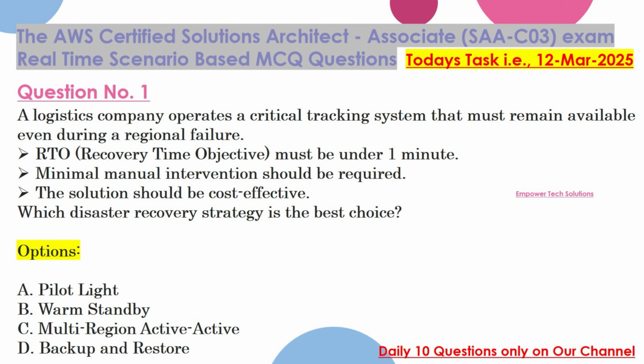Question 1. A logistics company operates a critical tracking system that must remain available even during a regional failure. RTO, recovery time objective, must be under 1 minute. Minimal manual intervention should be required. The solution should be cost-effective. Which disaster recovery strategy is the best choice?